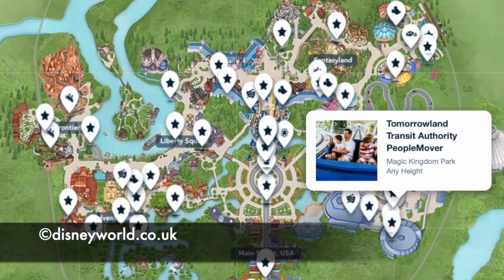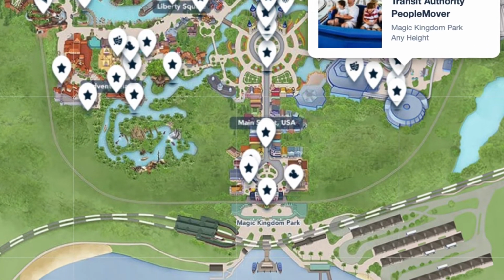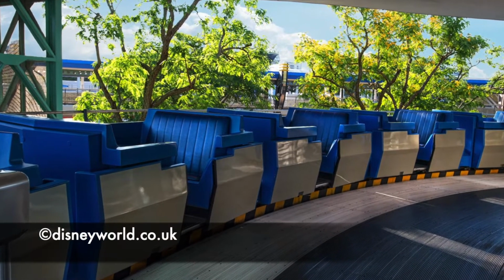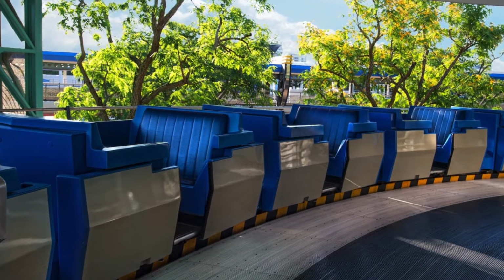Number 9 is one that I really love going on. I have got a lot of lovely memories, fantastic memories. I've got massive nostalgia, and it is the Tomorrowland People Mover, to give it its shorter name. I love this attraction. It's very chilled out. It's very relaxing. I love going around Tomorrowland on this sort of monorail attraction, and I just enjoy doing it. I will quite happily go round and round and round on the Tomorrowland People Mover.